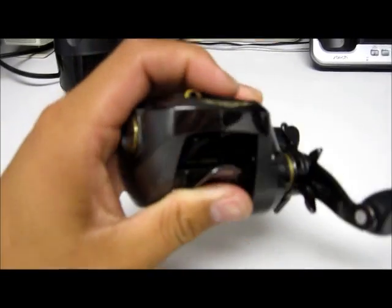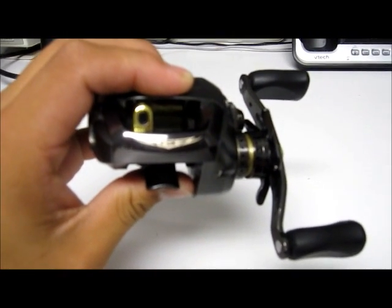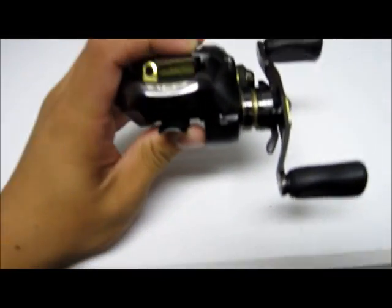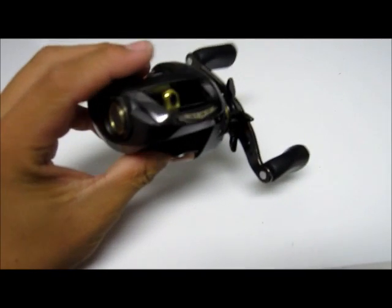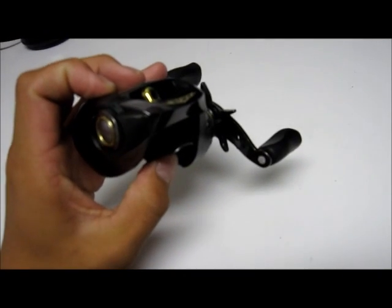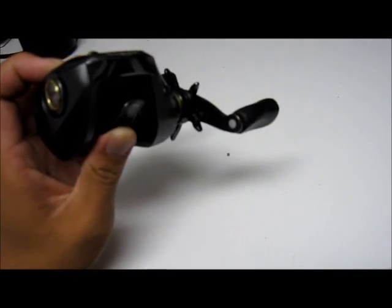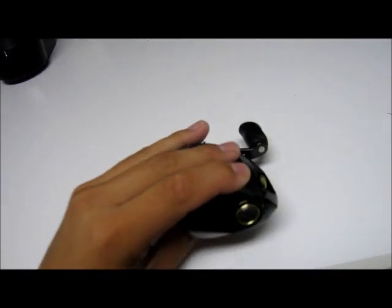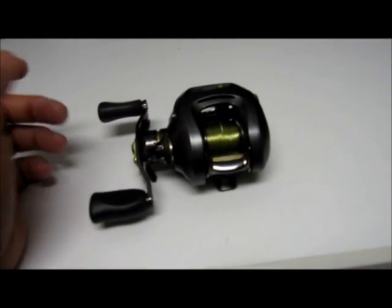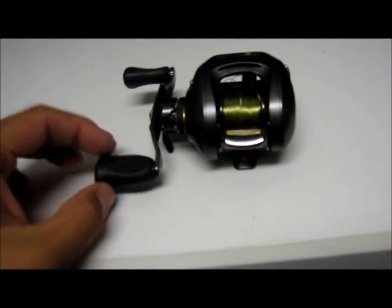I'm not going to cover everything that Tackle Tour covers, or the specs of the reel that Tackle Warehouse already has for you, because you can easily look that up. Let me give you the tips, or review what hasn't been said, or should I say what a person who actually has it would tell you about it if you're looking to buy one or just wondering more about the reel. Let's start off with the exteriors and the knobs and the reel handle.